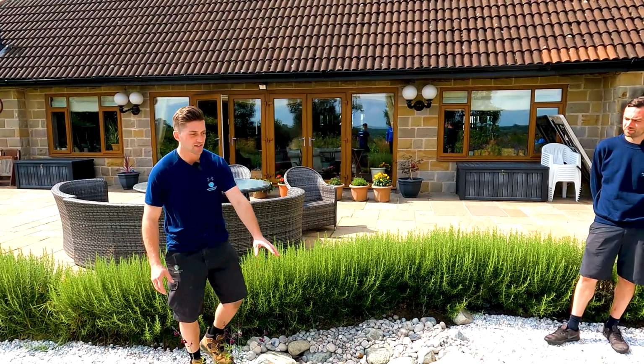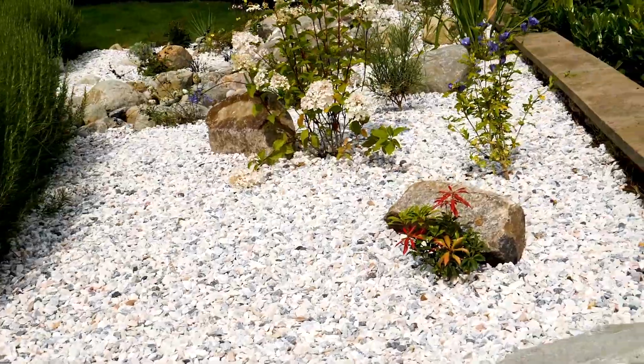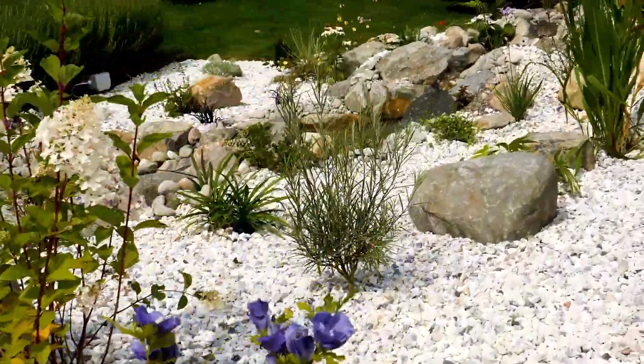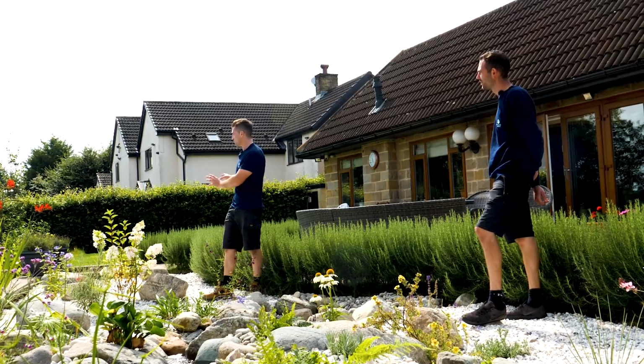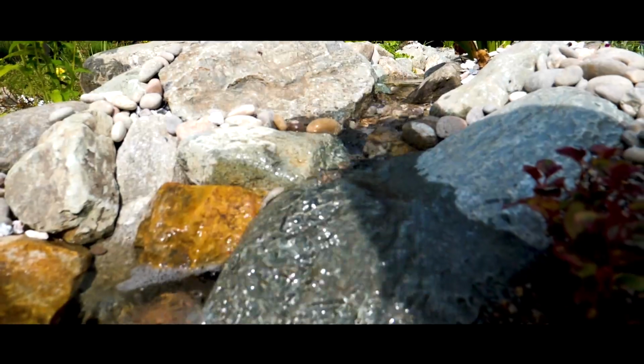So these are the glacial boulders we get from Wales actually. They come all the way from Wales. They're beautiful, millions of years old, and each one is unique. You'll see some of the colours and the shapes on them. It's just individually each stone is outstanding, so it's quite easy for us to make a really nice rockery with a few big feature stones, just because they're such nice quality stones.